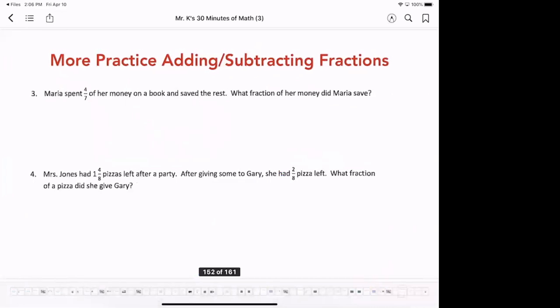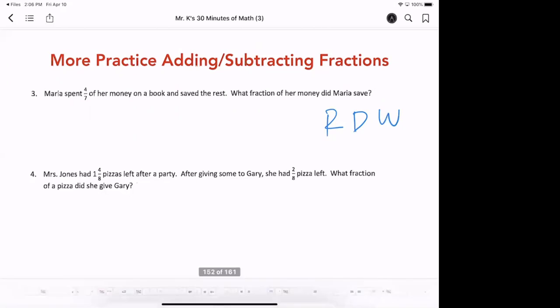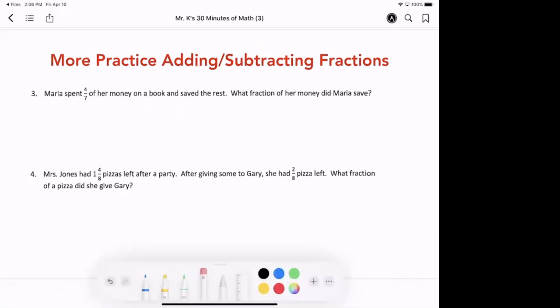All right, let's move on. Let's try a couple more. I'm going to ask you guys to work on these, and then we will be right back. Give them a try, and I'd like you to use the RDW method: read, draw, and then write. Okay, go ahead and take a few minutes to do that, and we will be right back, and I'll give you a little bit of music too.